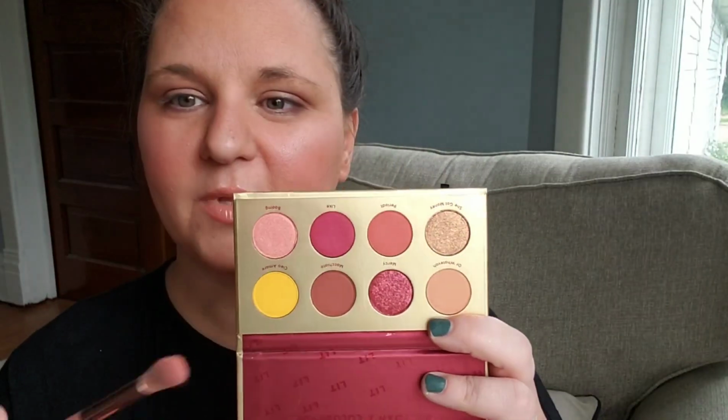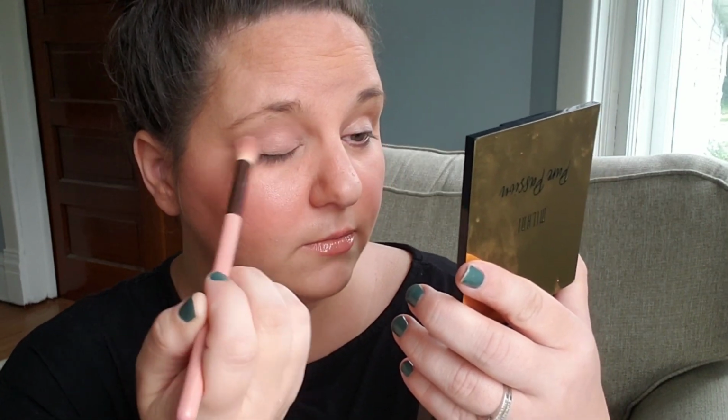So this all might be a hot mess, I don't know, but all right, this is the first color I'm gonna try. It's called Batting, I think. So I'm just gonna lay this down as an all over shade.